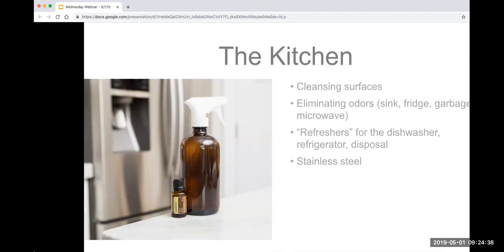The kitchen! Cleaning surfaces in the kitchen. So lemon and water do magical things. You really don't need much else. You can also put baking soda in your refrigerator if you've got some funk going on in there, and you could add some lemon to it if you wanted.